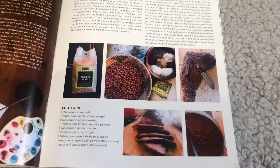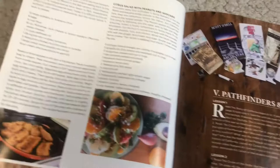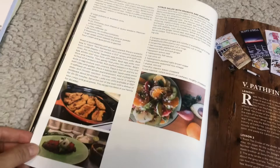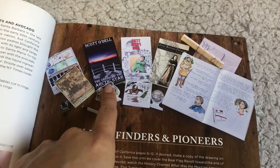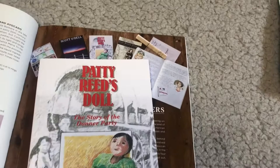And here is the recipe for this section. This one has more than one recipe. And after that, you move to the Pathfinders and Pioneers. And again, you will be reading from the Arctic Star book. And you will also read Patty Reed's Doll.